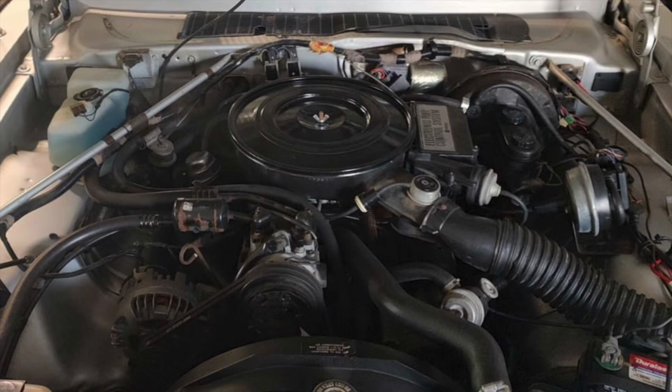And the transmission of these, the TorqueFlite transmission that came in these Fifth Avenues, was also just a stalwart. So you've got a really reliable engine and transmission. If I had to say anything about the weakness in the drivetrain, it would be the rear end on these, which was a very small rear end that Chrysler put in these.